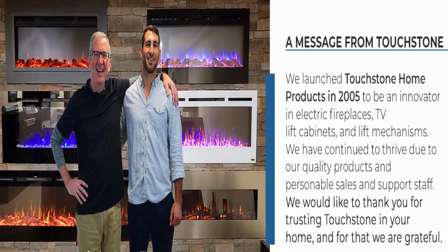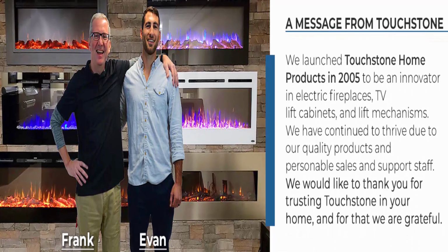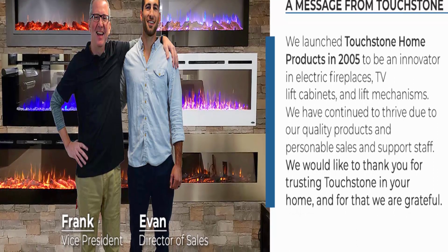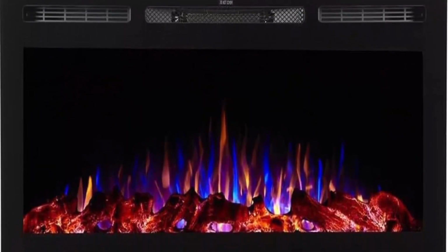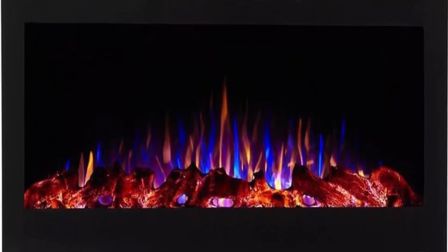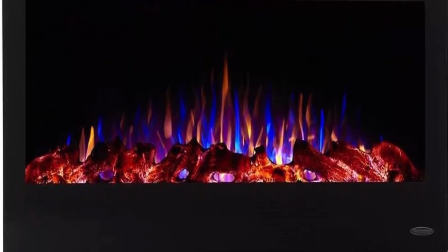What you need to know: 1. We recommend 8 inches of space between your fireplace and TV. 2. The Sideline pulls a max of 12 amps. 3. The fireplace includes a wall mount bracket, if you don't recess it. 4. You can install the Sideline in an existing fireplace opening.